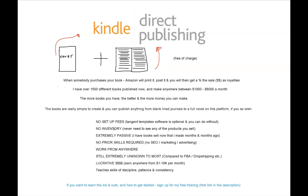The main advantages that I see to this business model, that I hope you can see as well, is that there's no setup fees. There's some software that you can get that's optional, but you can do without it at the start. It's just to help speed things up. But if you're brand new, then you don't really need to get it and you don't need to pay anything. So there's no inventory, you never need to see any of the products you sell. Obviously you could ship a couple to your house just to see how they look, but you don't really need to do that. It's extremely passive. I have books that sell now that I made months and months and months ago that I don't need to manage. I maybe run a few advertisements on them, but that's all, and it's very, very easy to do.